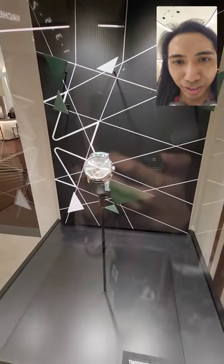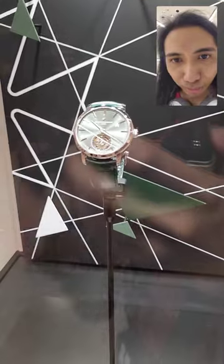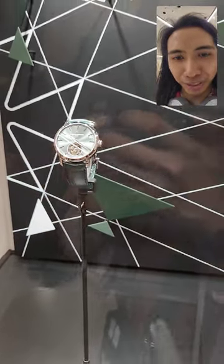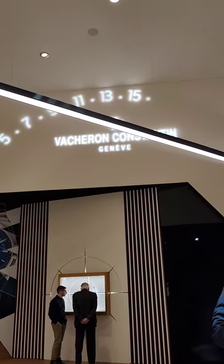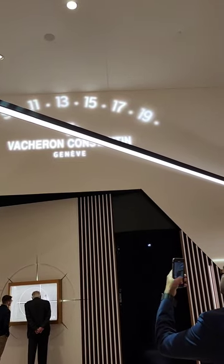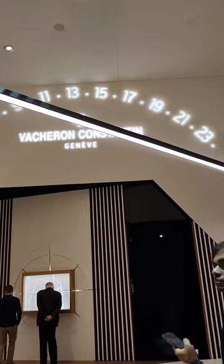Oh! Wow, look at this. It's a traditional tourbillon, but in platinum. Wow, that's awesome. Retrograde. So here you can see the numbers, going to the 31st and then it goes back to the 1st. I saw it on the Patrimony line that they have this complication.